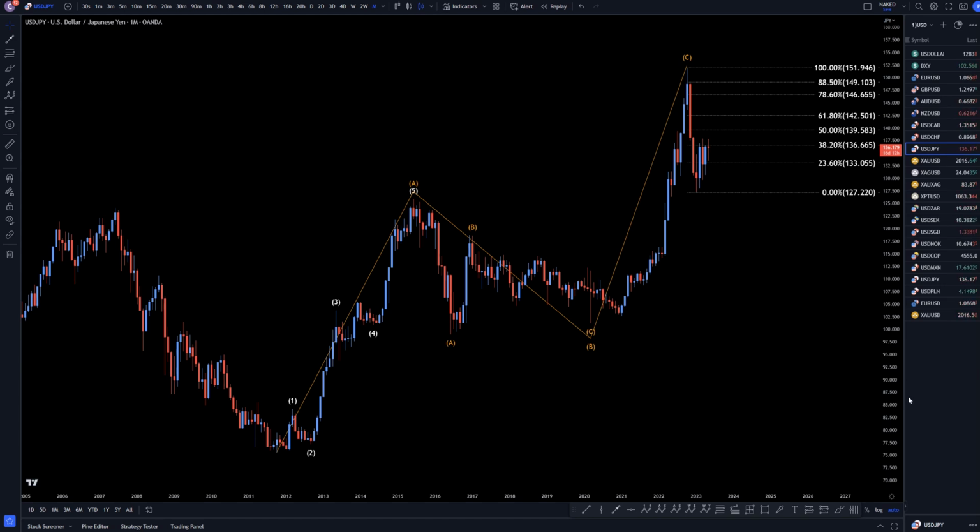Hello, traders. FpC&x here. Today is Monday, May 15th, and I'm going to be analyzing the US dollar yen, starting on the monthly, working my way down to the 1 hour time frame.